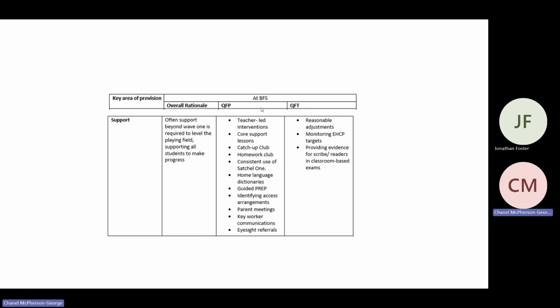The final area of provision is that support and that second level. So we use that pyramid model whereby we've got quality first provision as our overall offer, and then we go into the different waves. And so wave 2 would then be additional support, and we have things such as teacher-led interventions, core support lessons, which are for example, if a pupil does not have a full complement of GCSEs, they may be, as a Key Stage 4 pupil, identified for additional support lessons.